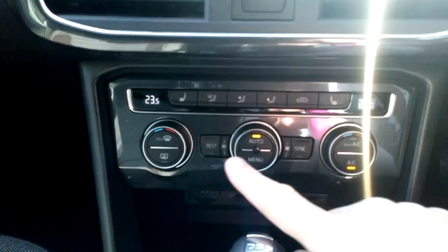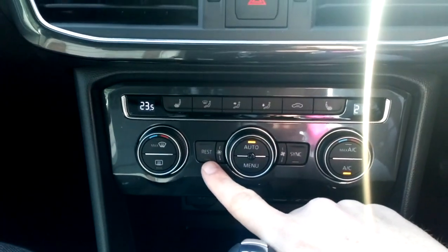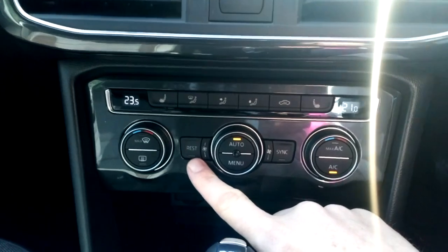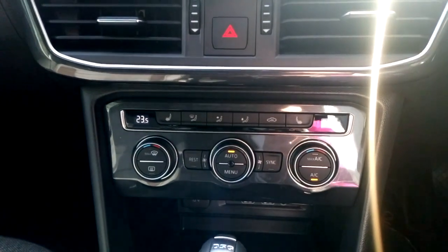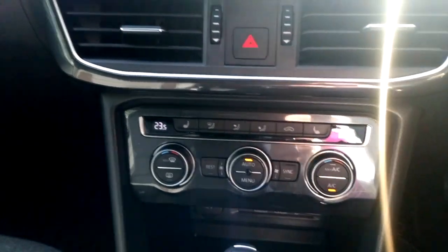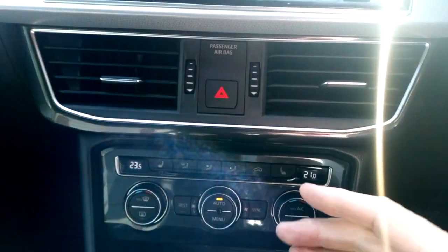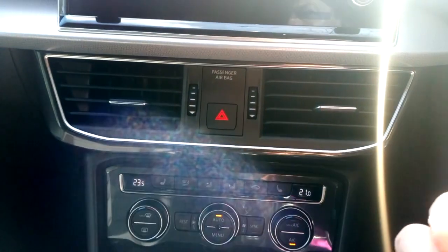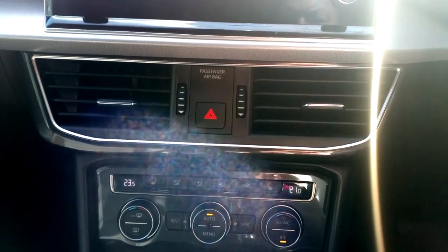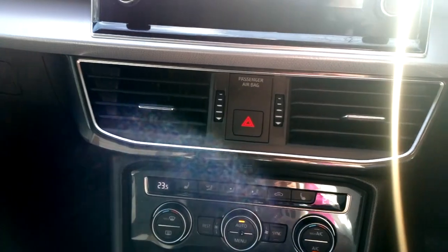Rest function. Okay, so this is normally seen on very high-end German cars. The idea behind this is, let's say for example you drop the children off at an after-school club and you're going to sit in the car. When this function is engaged, although the car's turned off, it will open the air vents under the bonnet, and it will allow the latent heat from the engine to come into the cabin of the car, so you haven't got to keep the car running all the time.